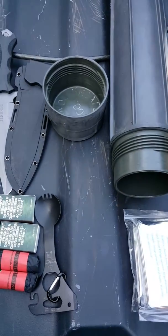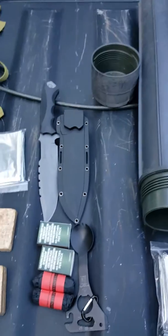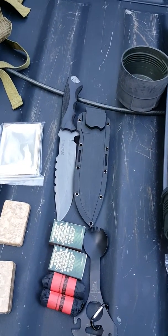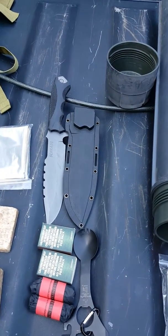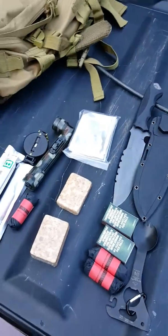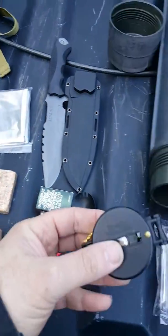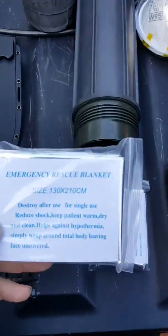And I like to keep things that, if I have to go out on foot or if I have to pull over, I'm not going to draw attention to myself. Having a large knife like the one you see here might not be a good idea, because the police will detain you. That would not be good. So I keep some essentials. Compass. These are emergency rescue blankets.